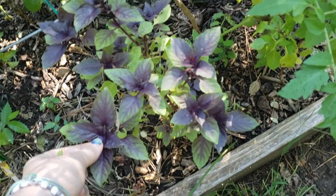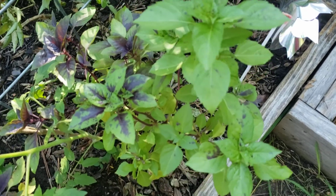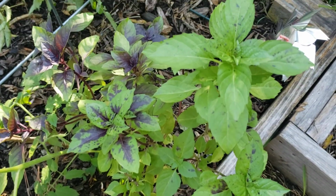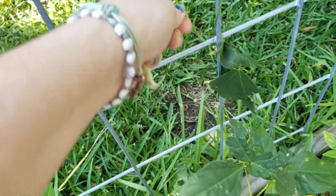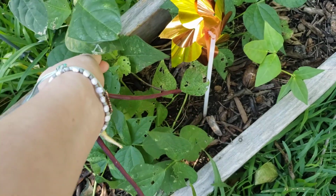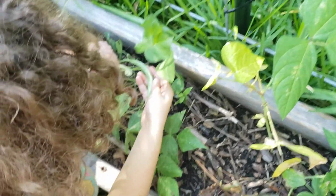Why? They don't do much. Purple basil. Mama, look at all these flowers. They look like a sunset. There's tomatoes growing on the bottom of that same plant. This is pretty. Some green beans. Ooh, here's a noodle bean. Cat down here. Here's another noodle bean. Oh my gosh. Look how big this thing is.